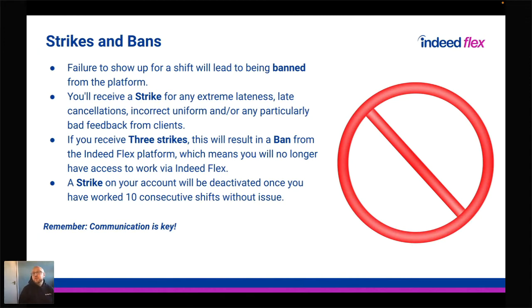If you do receive 3 strikes, this will turn into a ban and you'll no longer have access to the work on our platform. A strike on your account, however, can be deactivated once you've worked 10 consecutive shifts. But as I mentioned before, communication is key. If your cancellation or your no-show is because of a sickness or a major incident, as soon as you can get in touch with us and let us know, the sooner we can get you back on the platform and we'll remove any strikes.